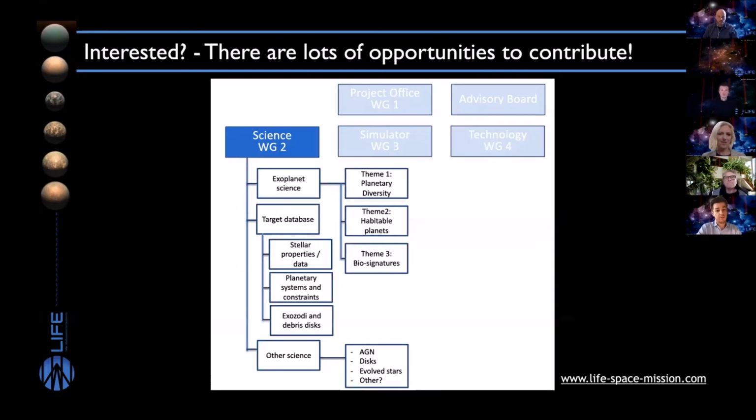So I hope I could convince you now that this is really great, and you can do a lot of fantastic things with such a mission. And there's lots of opportunities to contribute. And I show here again now part of this diagram I showed at the very beginning. Now focusing on the exoplanet working group.